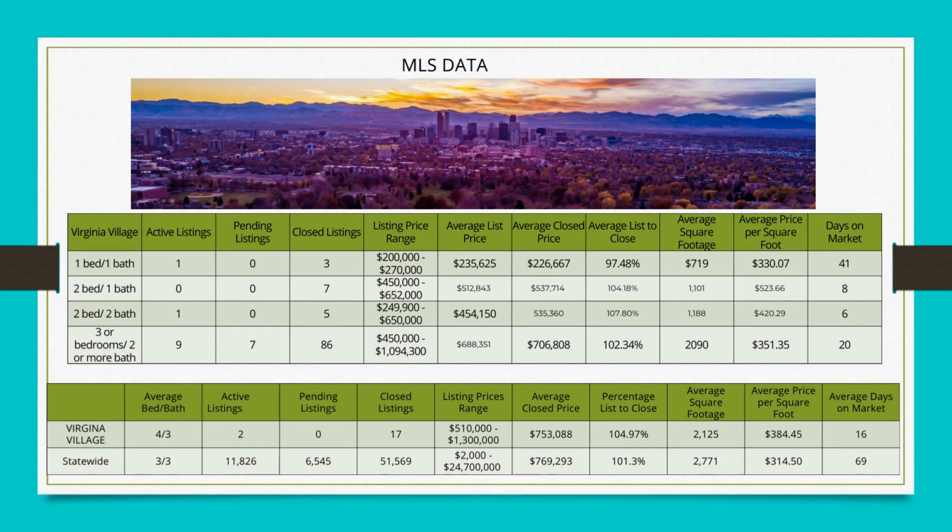When they built this neighborhood, they just didn't build many of them like they built them in other parts of the city. There's right now only one actively listed, none are pending, and only 3 have sold in the last 12 months. The one that is active is a teeny tiny 634 square foot home. It almost feels like a studio apartment if you've been inside of it. I showed it a while ago. Listing prices for 1 bedroom, 1 bath over the last year or so range from $200,000 to $270,000, with an average of $227 grand.